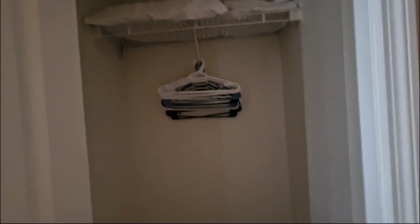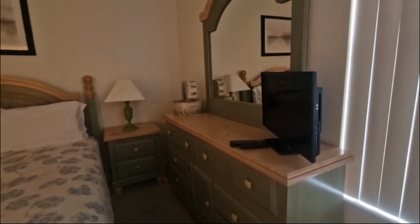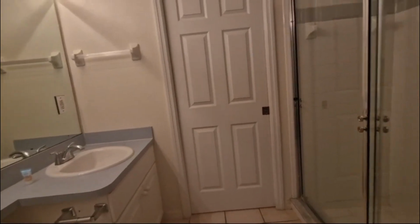So again, you've got plenty of hangers, nice double bed, plenty of drawers to store your things in, a little TV, and then the view out here is just to the side of the other villa there. But very nice room. Again, this is the one with the Jack and Jill bathroom. So that's all good. I'll just close that up now because we're not going to need to go back in there. Turn the lights off. All right, back into the hall again.